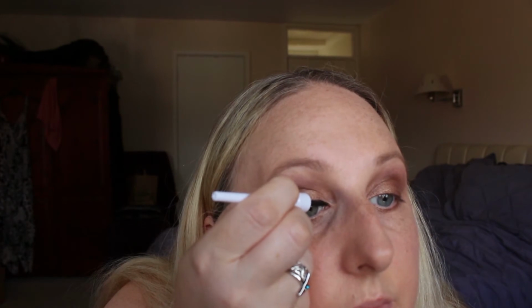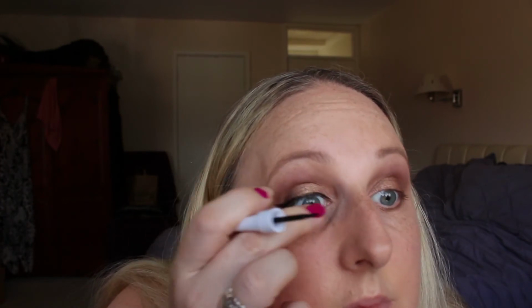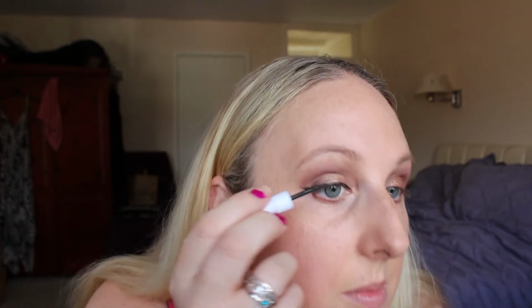Okay, personally I don't like this applicator at all. I've never liked applicators like this. I think it's not flexible enough to get a smooth line. Formula wise, it went on okay. And I don't think it needs too much touching up, a little bit.